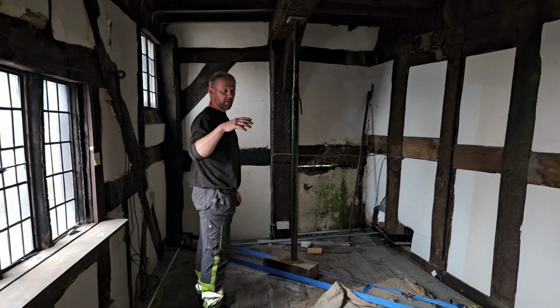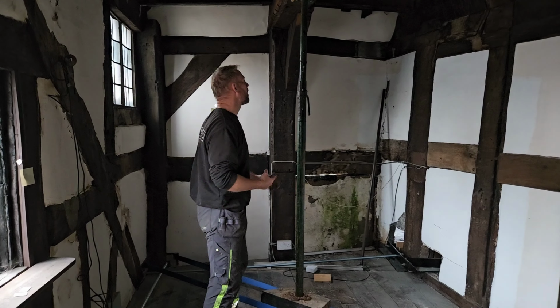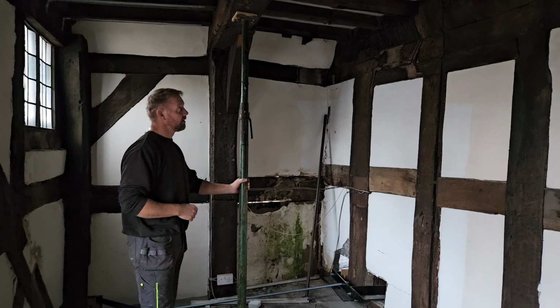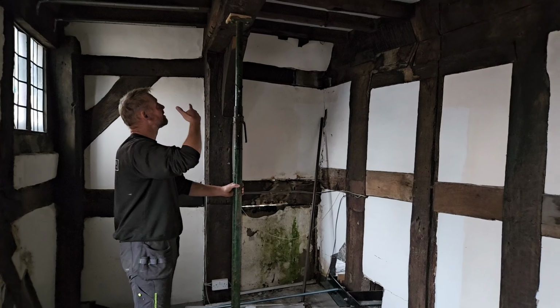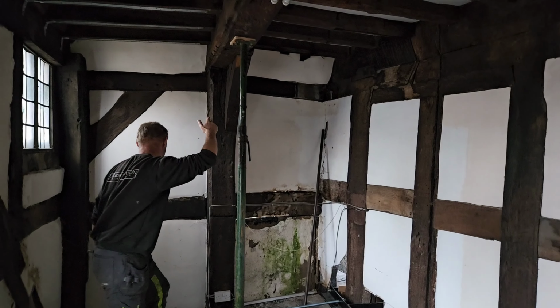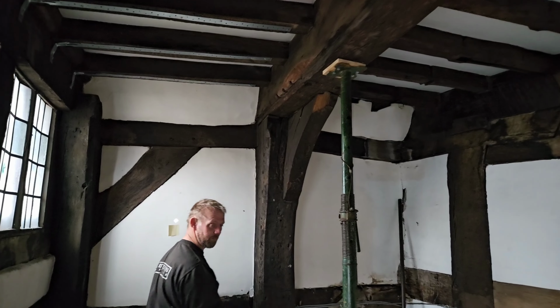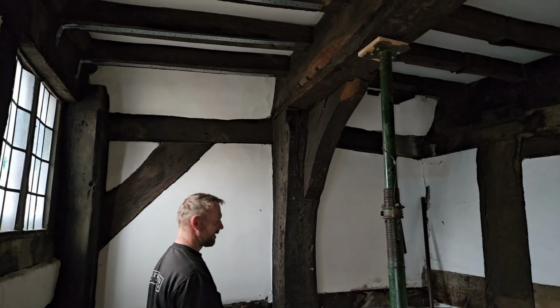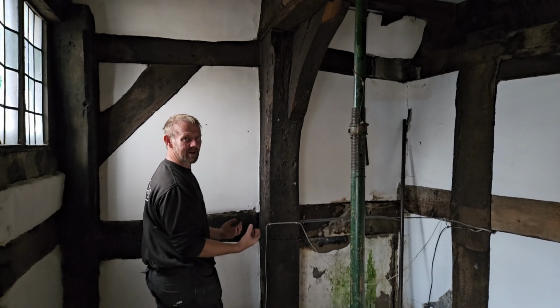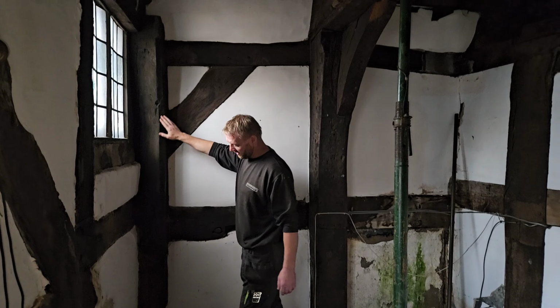And then again, it's just a repeat of what we've got downstairs. We've actually slimmed down on the props now. We're not on the big soldier props, we're just on a standard acro prop, because we're getting up through the building and we're not carrying as much weight. But we've still got this big beam. Exactly the same situation, big brace in here. This timber is the one that we've propped down at ground level, so you can see how difficult that was and how much weight was on it, because we're still running these beams up. Corner beam's still running up here.